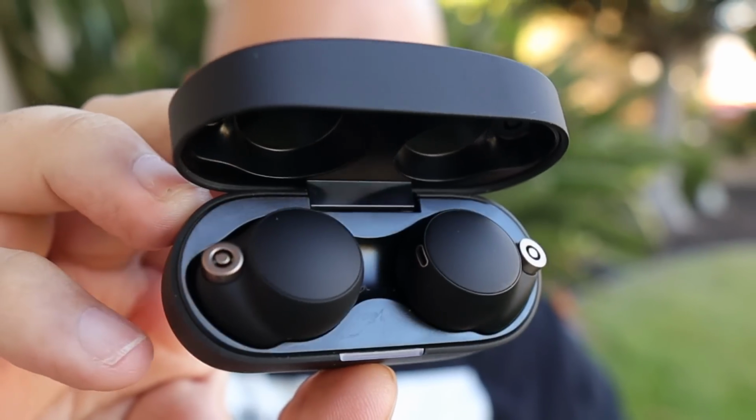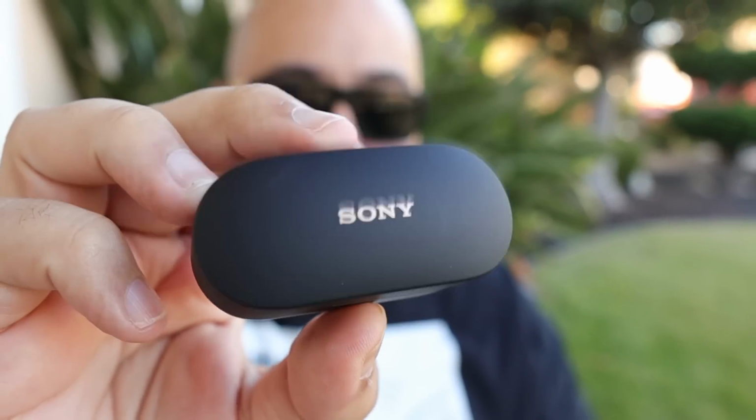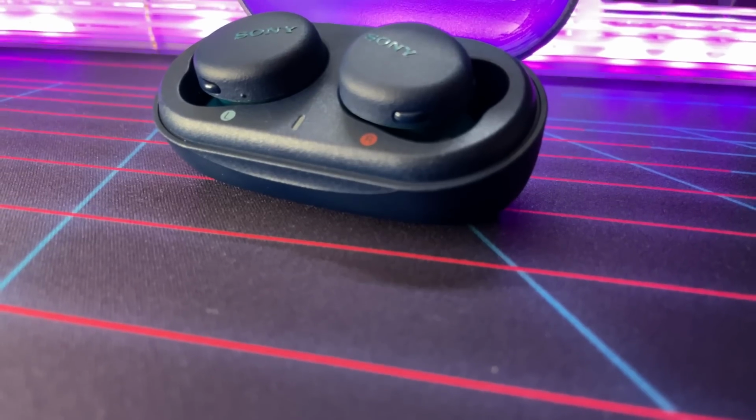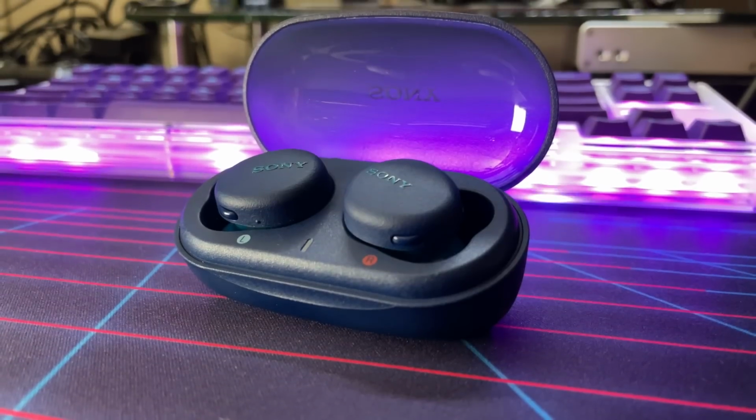Now, as far as the bass is concerned, with Sony earbuds, bass is never lacking. This is something that they always bring to the table, and these are no exception. Excellent sub bass. With the clear bass and the EQ, it is adjustable. You can add more bass, you can remove bass, entirely up to you. But these things definitely hit. Now, they're not the bassiest of the Sony earbuds. The XB700 still hold the title as the bassiest of all of their earbuds, but these are no slouch.